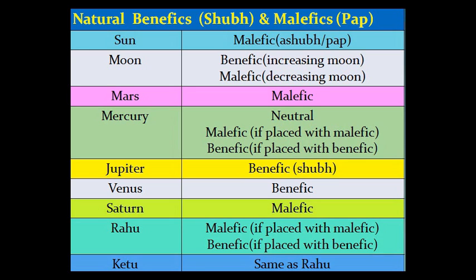Moon also has dual behavior. Increasing moon is benefic, and decreasing moon is malefic. Rahu and Ketu also behave differently. If they are positioned with a malefic, they behave like a malefic. And if they are positioned with a benefic, they behave like a benefic. Always remember, Rahu and Ketu never exist together. They are always at a distance of 180 degrees from each other.